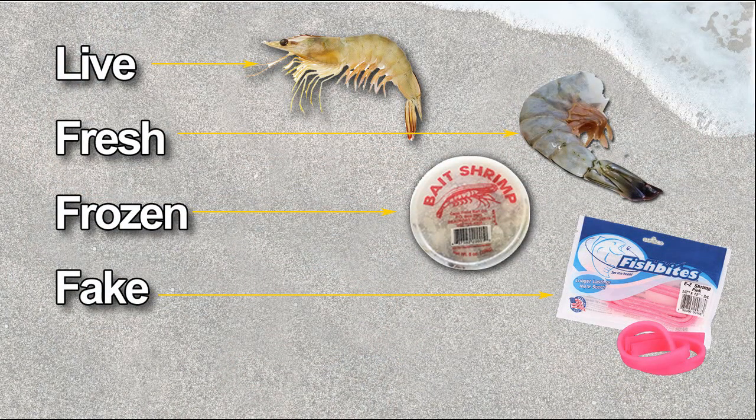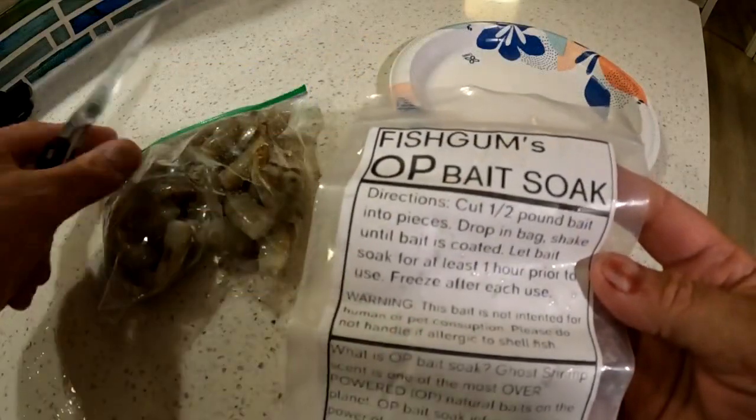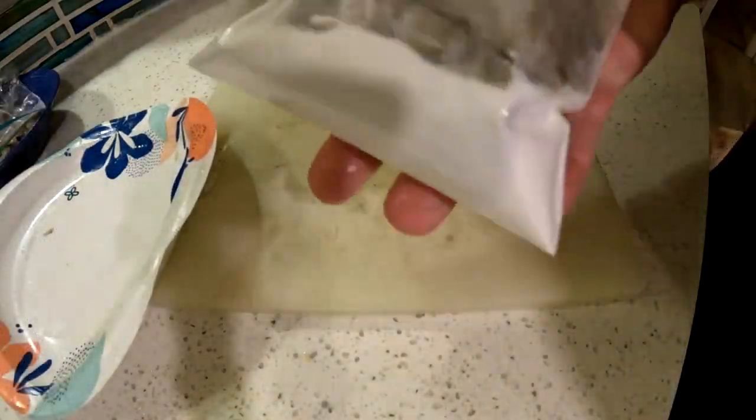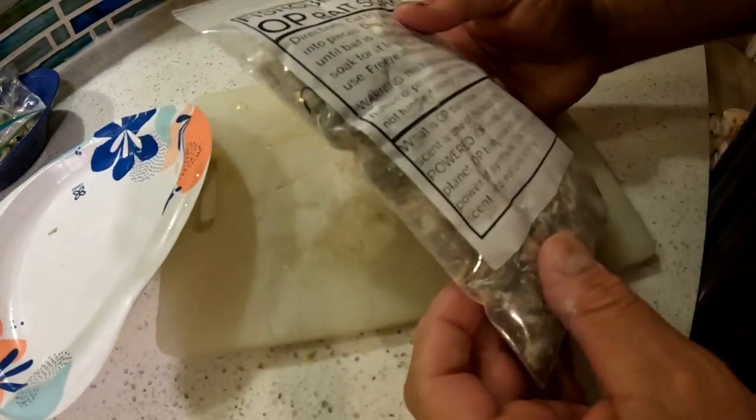And last but not least, if you can't do any of those, you can always go with fake bait. What is fake bait? Well, there's a couple of different categories, I guess. Number one is kind of the flavors. Like you might have seen the video where I did the Fish Gums bait soak, where you put shrimp in the bag and you shake and bake, and it's supposed to make it taste like bloodworms, or gives it that scent. So it's an attractant. That's one type.